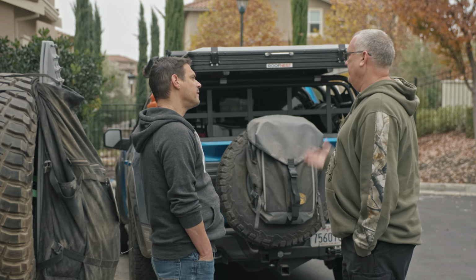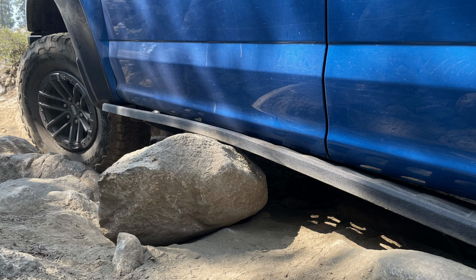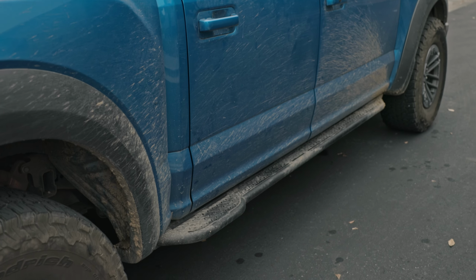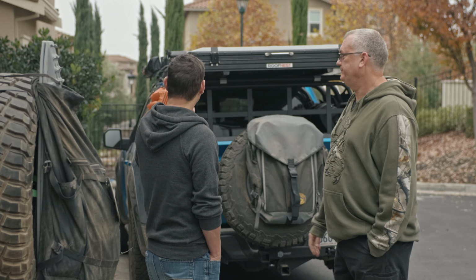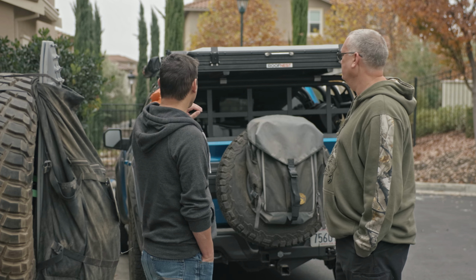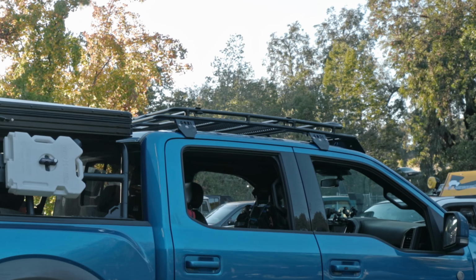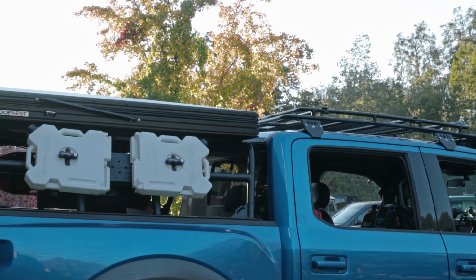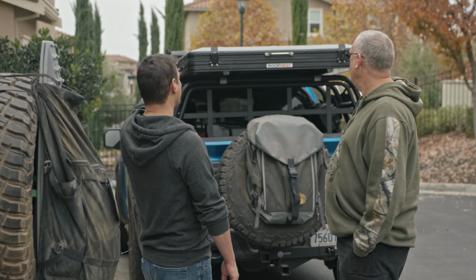Right. But yeah. Oh, and the new sliders. No longer do I have to bend the aluminum steps back after going off trail. Just like new. It has completely streamlined the profile of your truck as well. It looks great. It's really low profile. You're keeping all that weight down low.